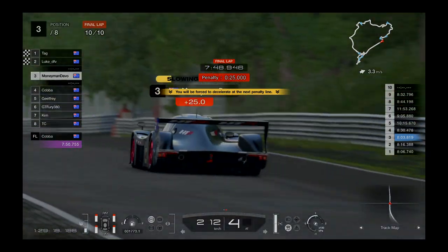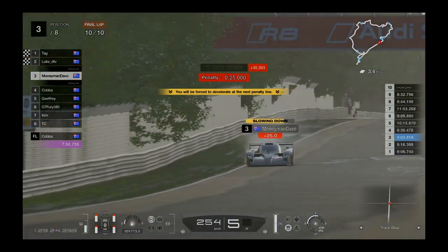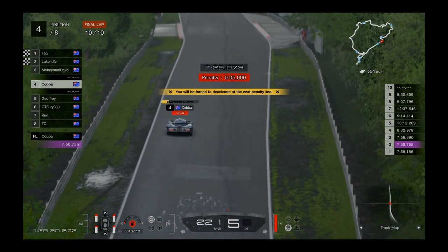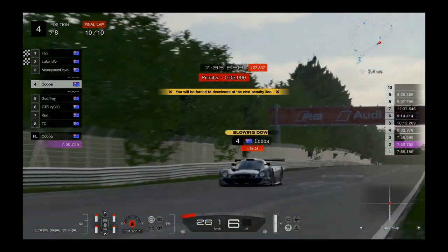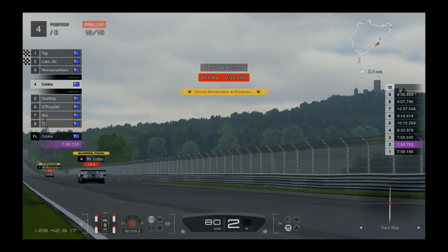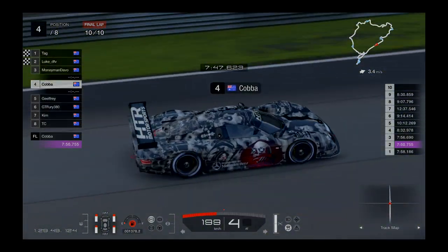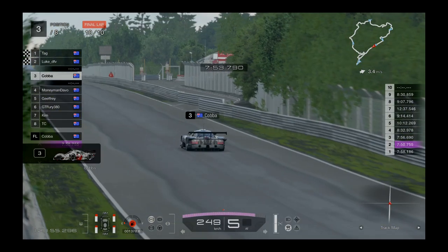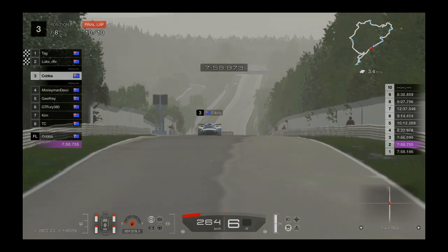Moneyman serving his penalty, or coming up to serve it. 25 seconds will be heartbreaking for him. As Cobber comes up to serve his 5 seconds. So there's Moneyman just up the road. Cobber's underway. Passes Moneyman. Moneyman's away. So P3 to Cobber, well driven.